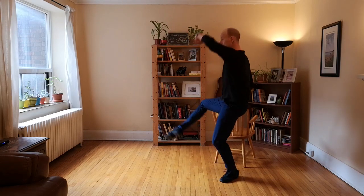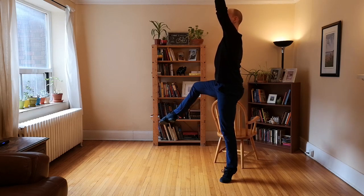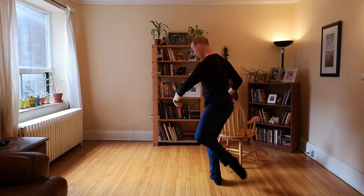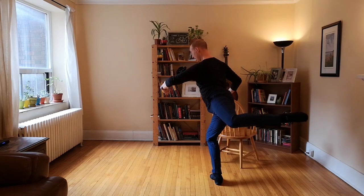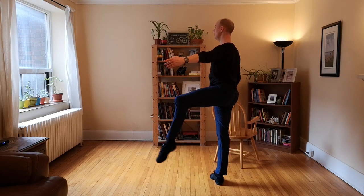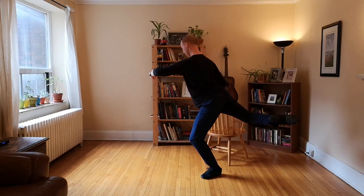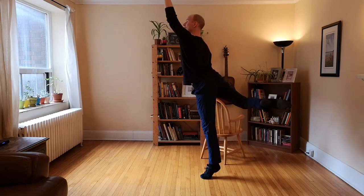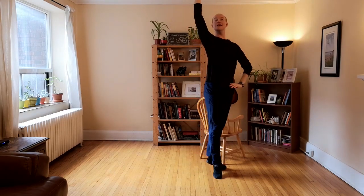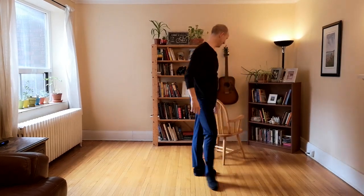Side leg, flat, fondu, attitude, lift, and reach, and to the back, up, en dedans, coupé, inside leg. Sun pose to finish, makes you feel good. Excellent.